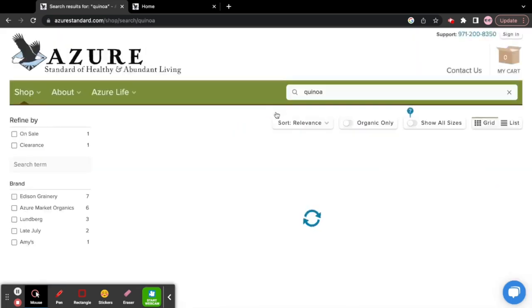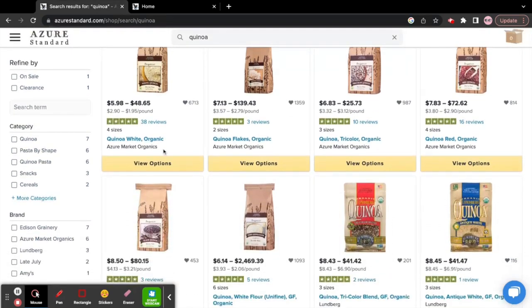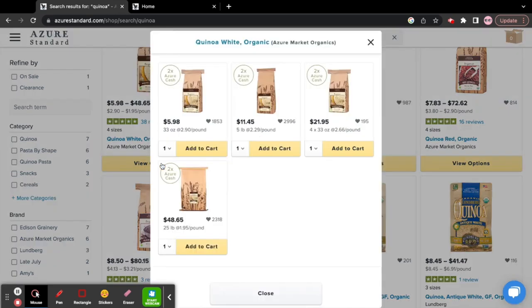Let's say you're looking for quinoa, and the search gives you several options. So you just click on view options, and it's priced per pound or by ounce, and you click which option you want and add it to your cart.